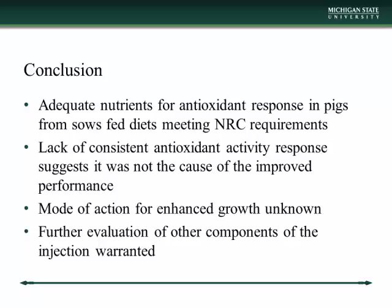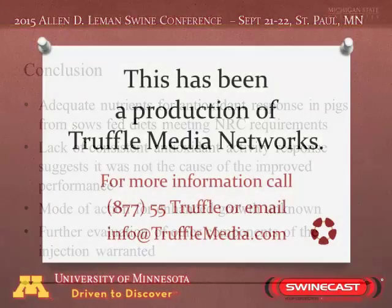Therefore, further evaluation of other components of the vitamin injection, I believe, is warranted to find some solid background as to why we did observe that improved growth performance.